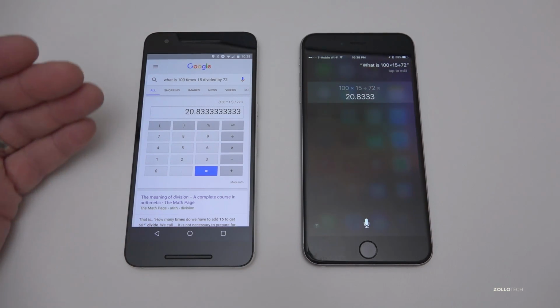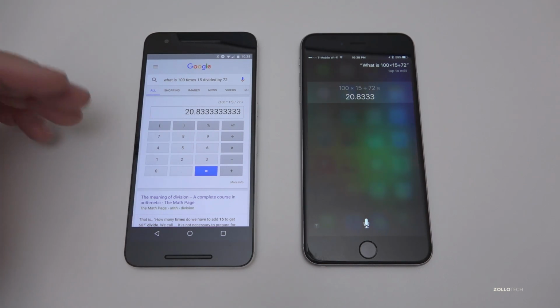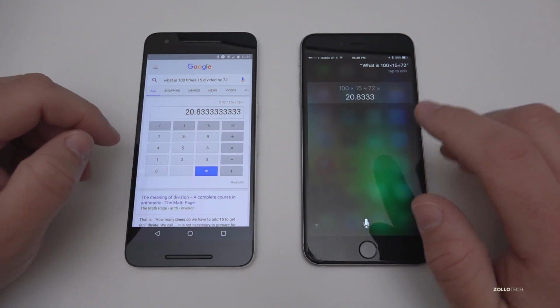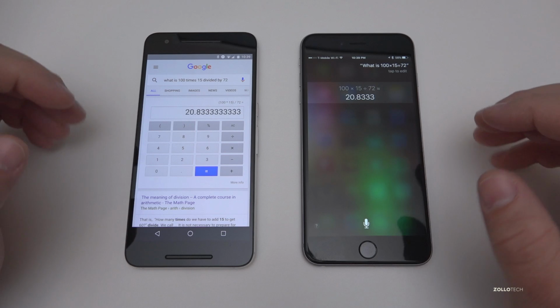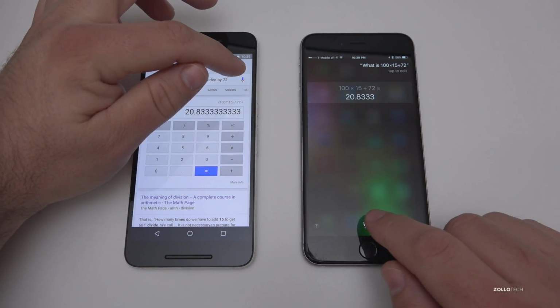This time Google Now actually was a little bit faster and presented a little calculator. So if we want to do something else, we can do that as well. We just get the simple information here on the Siri side. Both were pretty quick though that time around. Aside from that, we can solve other things as well. Let's try one more similar type problem.